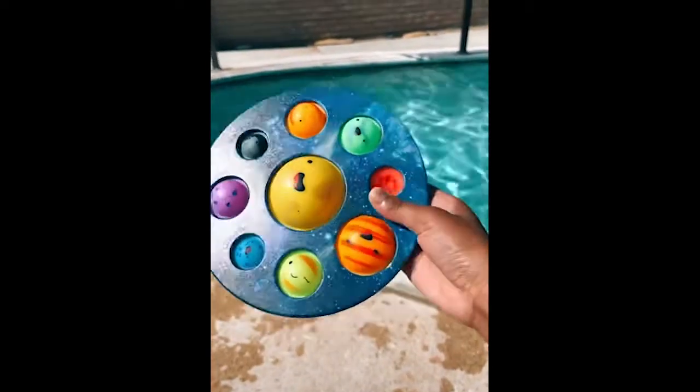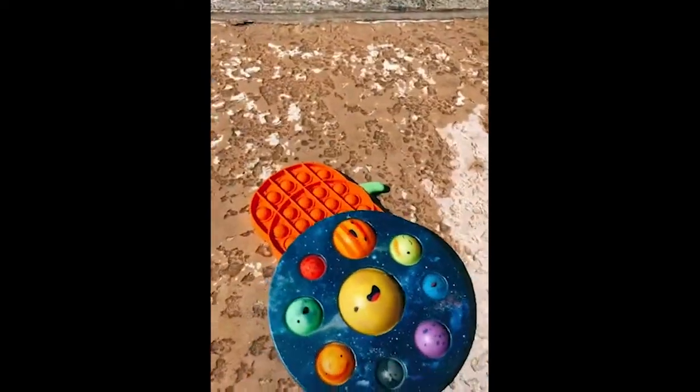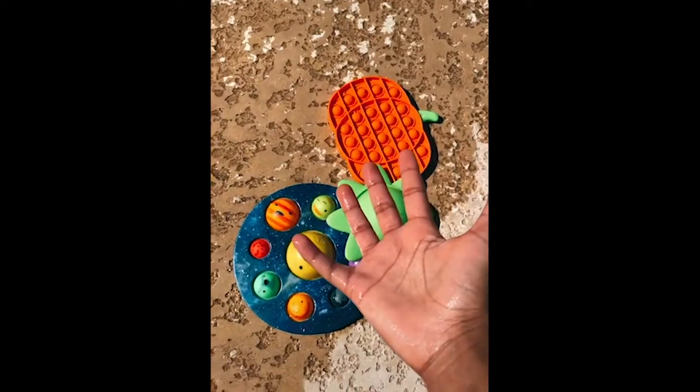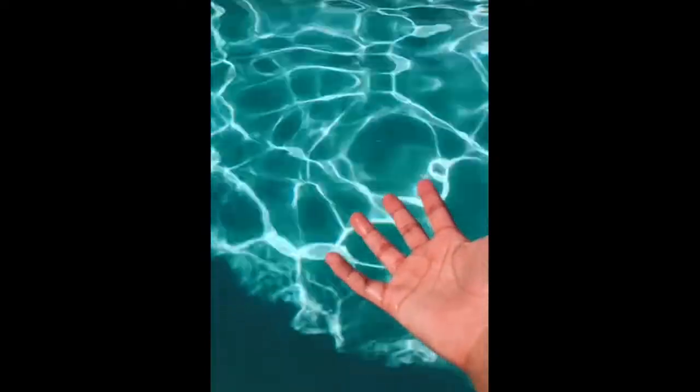Next up is their Planet Dimple. Let's see. Oh my gosh, it floats. I'll put this right here. Next up is their Flippy Octopus thing. It floats. So far, all of them float. Next up is this huge Among Us poppet. It floats. I saved it. Guys, since all of their fidgets float, I think you should buy from them.